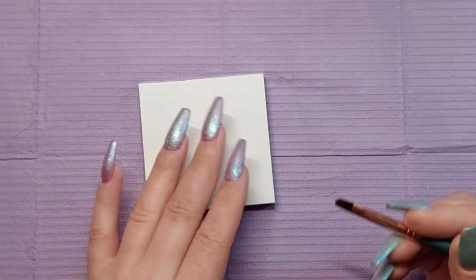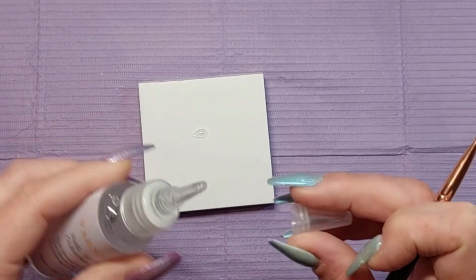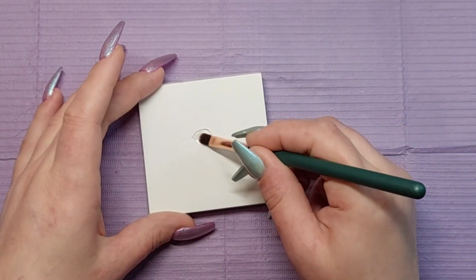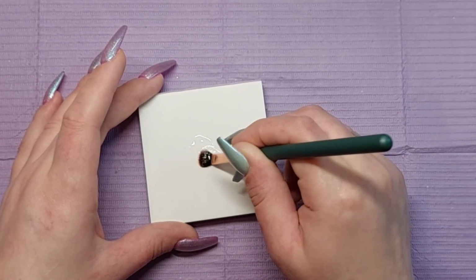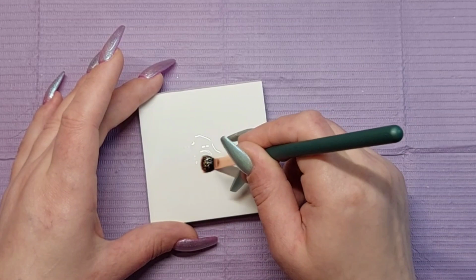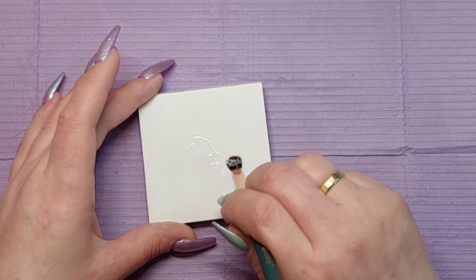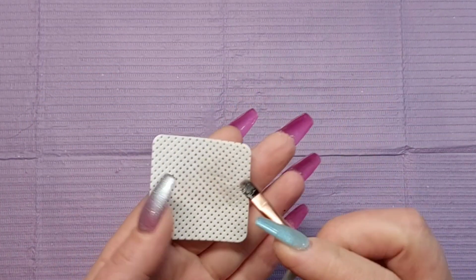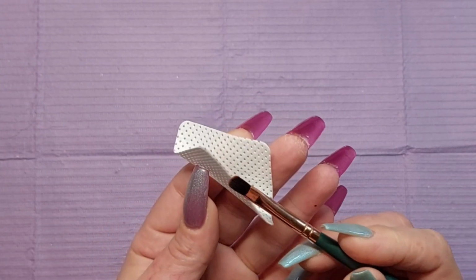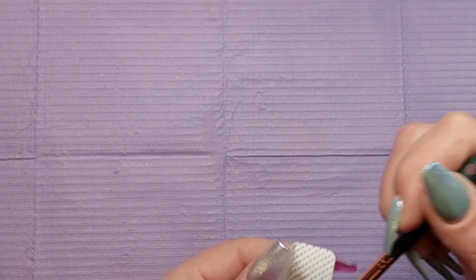Okay, I'm gonna use the palette that came in this box, and I'm gonna use some brush cleaning gel, and just clean the brush that came in this box to get it ready to use. I'm gonna have to clean it a bit afterwards and in between the colors. Then I'm just gonna wipe off the excess. This looks like a nice wide brush. I like that. Okay, there we go. Let's start with this palette.